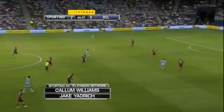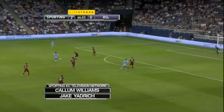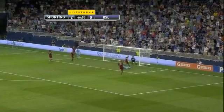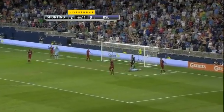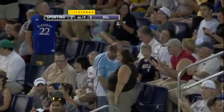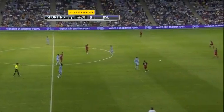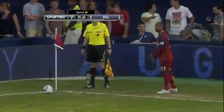Callum Williams and Jake Yardrich, your commentators for this evening. Bravo on the left-hand side for Sporting. Ball played in, Jefferson lacking. So close, yet so far for Jefferson. Only inches away from notching his first goal in a Sporting KC jersey. You can't really ask for a much better opportunity to score your first goal for Sporting Kansas City than this. Great ball by Omar Bravo to go far post. Jefferson just not able to really get the proper angle on that shot, knocking it out of bounds.